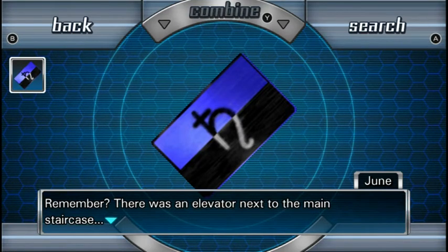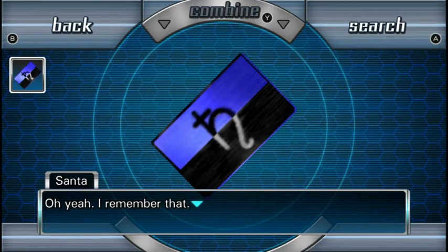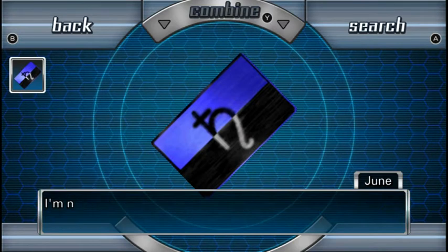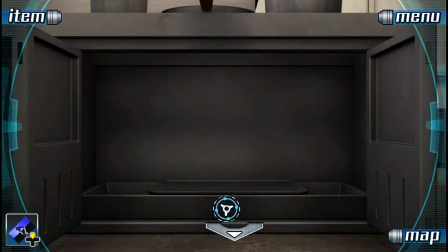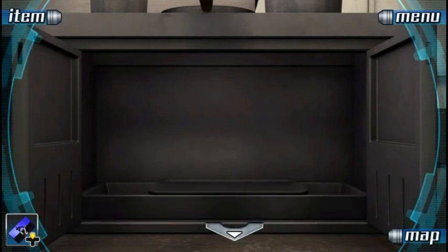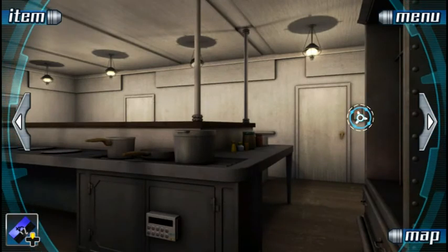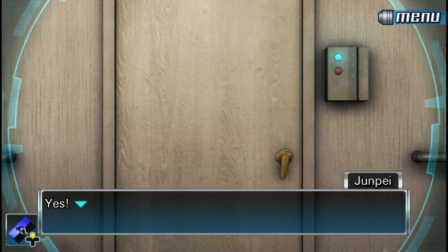Elevator next to the main staircase. What's that marked like this on the card reader next to it? Oh yeah, I remember that. That means we now have an elevator card that the other team didn't find before? Should we try it out? Nothing else in there? Try it on the door. Hey!